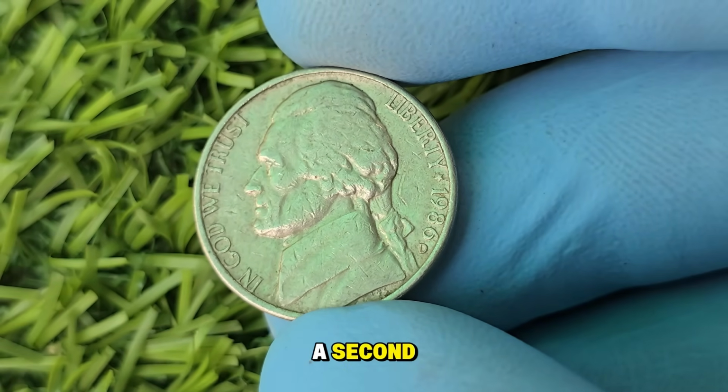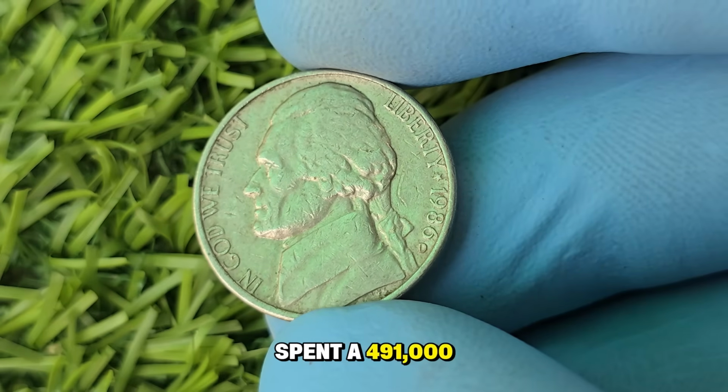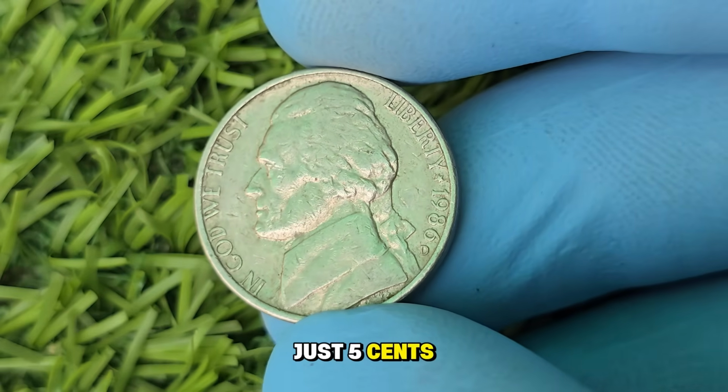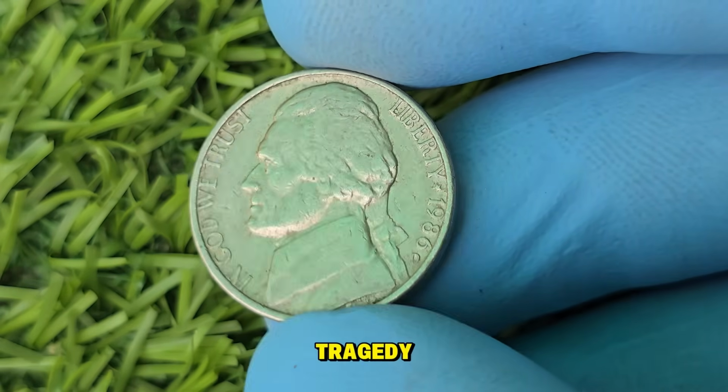Now, just for a second, imagine explaining to your spouse that you accidentally spent a $491,000 nickel on a pack of gum. Honey, I swear, I thought it was just 5 cents. That's not just a mistake. That's a family legend born from tragedy.